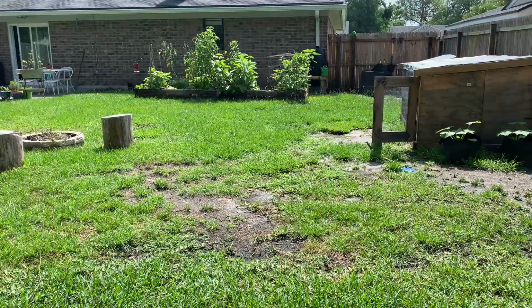Once again, this chicken will not lay her egg in the nest box. Does anyone have any advice on how to get one particular chicken to lay in the nest box when all the other ones are? Just not quite sure what to do with her not laying in that nest box.